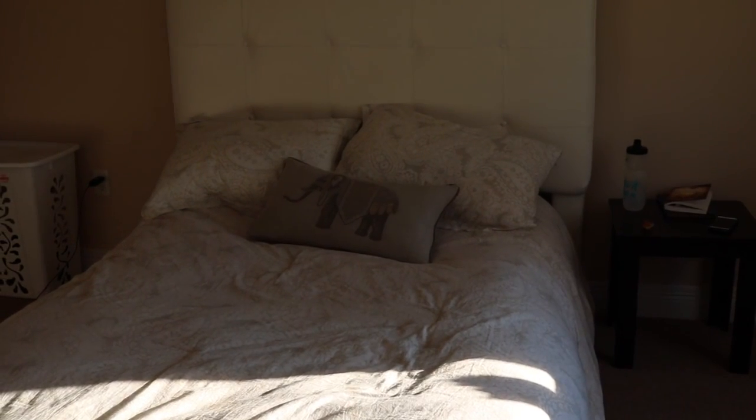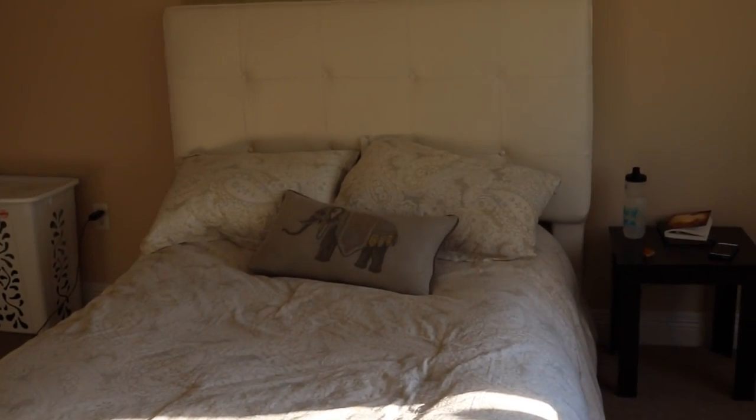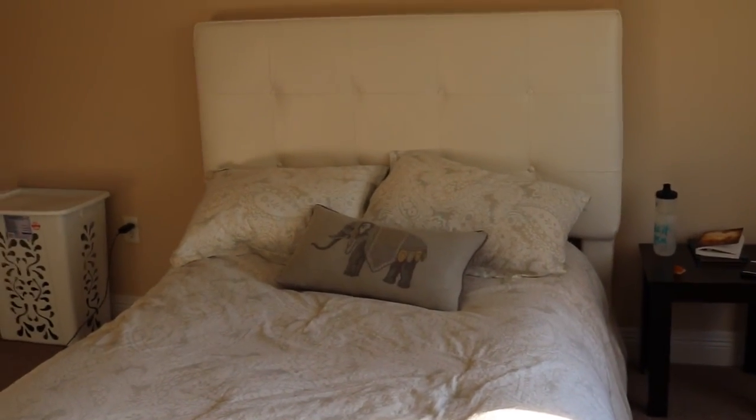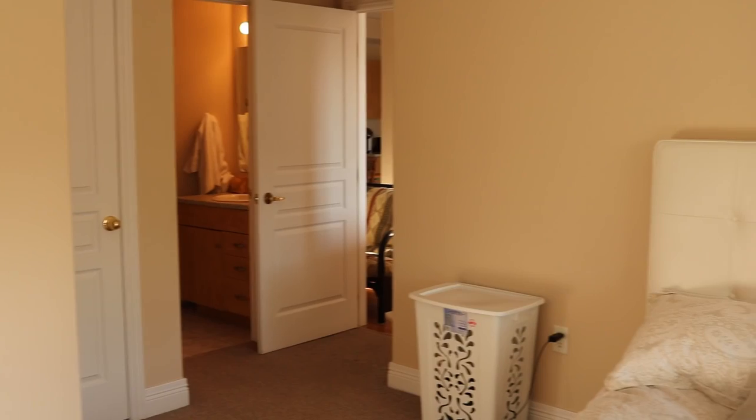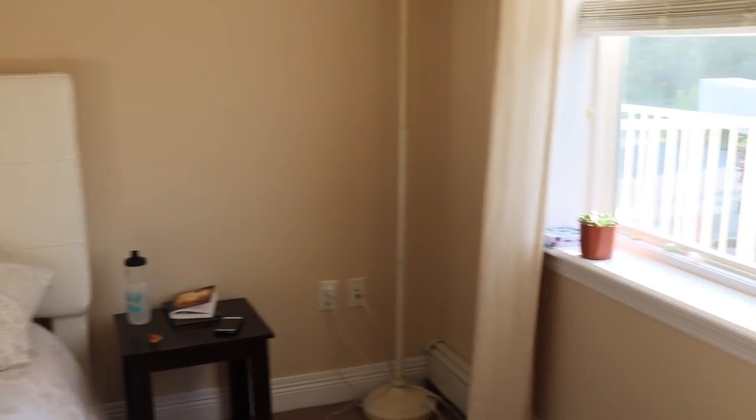So yeah, it's like 7 a.m. That's why the lighting's a little bit weird right now, but I thought it was kind of pretty. So yeah, this is our room. This is the back view of it. Okay, and then walking out of our room, we come into the living room.